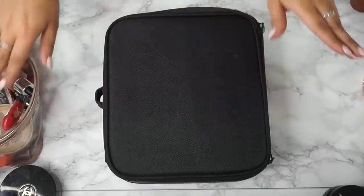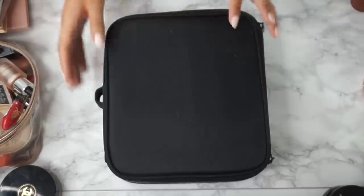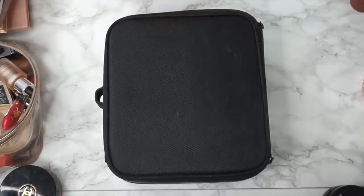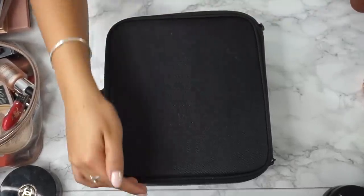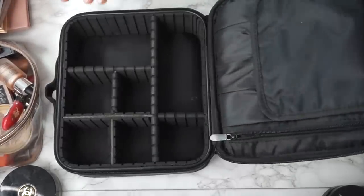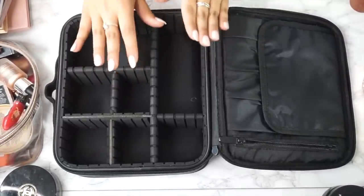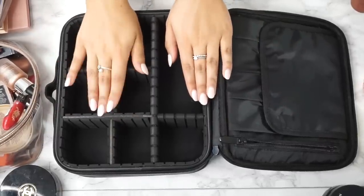Sorry about the makeup around the edges. I'm going to put this in here, basically. So, this is the case that Desi Perkins has, but she has the bigger version of it, which I wish I got, but they didn't have it in stock. But anyway, we're going to try and fit everything into this, which is also good for maintaining space in your suitcase because you're not going to overfill things and it's all compact in this and nothing will break.